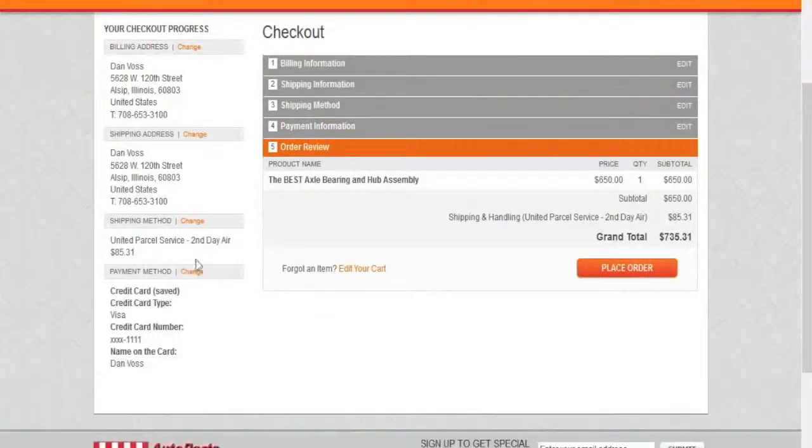And once again, on the left-hand side, you can see that it's updating as I go along. So I can see if I need to go back and change anything. The next step is an order review process. It lets me know what part I'm ordering, the price, the quantity, subtotal, shipping and handling, and my grand total. If it's all correct, you could just hit Place Order, and the order's placed.